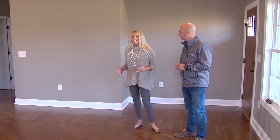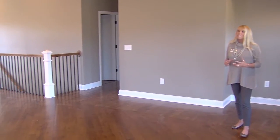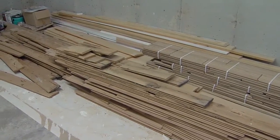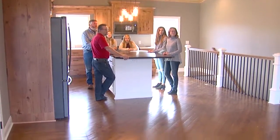The really unique thing about this home is they did a great job of blending the old with the new. Blake had some materials left over from his grandfather's cabin that they brought back from West Virginia that they incorporated in some really awesome ways.